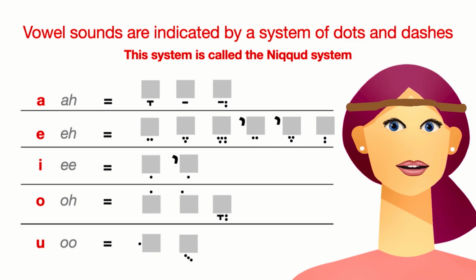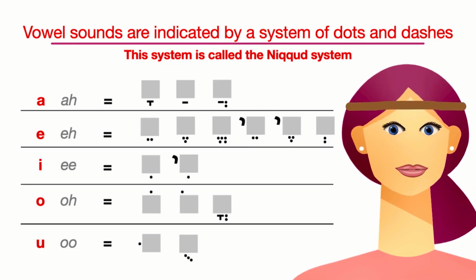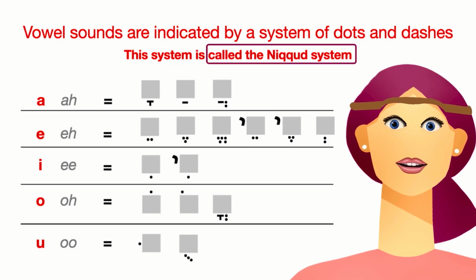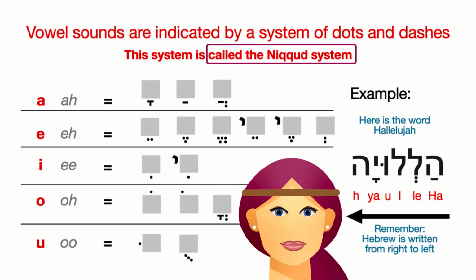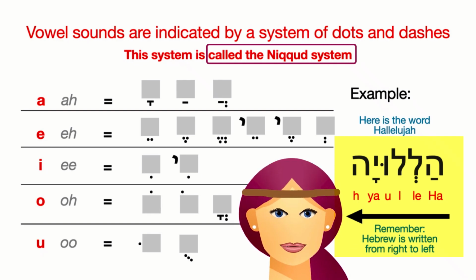In Hebrew, vowel sounds are indicated by a system of dots and dashes. This system is called nikud. The nikud signs are guides to pronouncing vowels in a word. In this example, you can see nikud vowel signs in the word hallelujah.